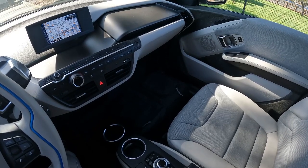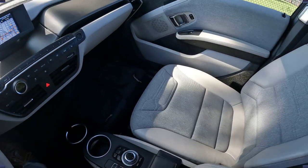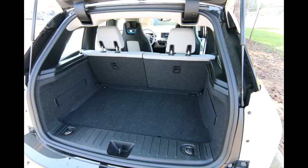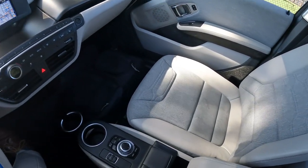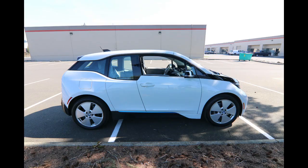So the range extender basically gives it another 70-80 miles of range till you get to your destination where you can charge it again. And with a little 2.5 gallon gas tank, it's not going to go very far. Like I said, 70 miles on a tank of gas. This one does not have the range extender. This is a completely 100% electric version.